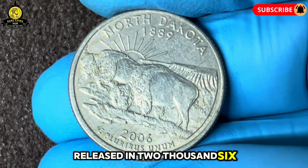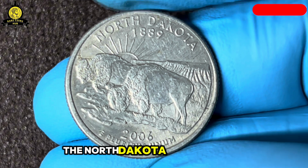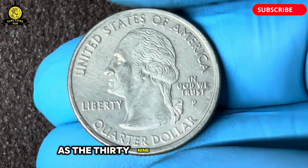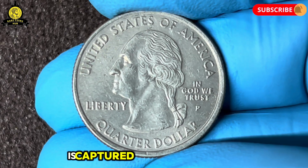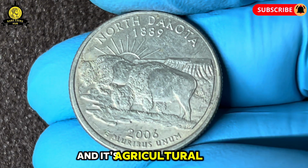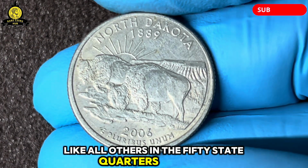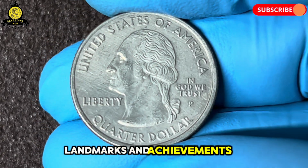Released in 2006 as part of the United States Mint's 50-state quarters program, the North Dakota quarter is the 39th coin in the series. As the 39th state to join the Union, North Dakota's place in American history is captured in a stunning design that represents the state's natural beauty and its agricultural roots. This quarter, like all others in the 50 State Quarters program, was created to honor the history, landmarks, and achievements of each state.